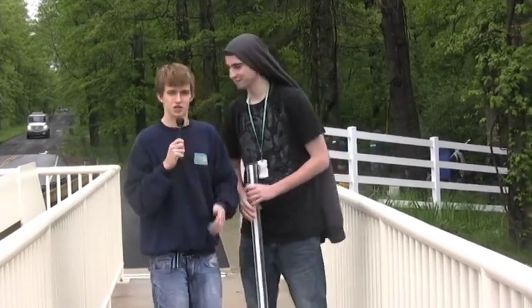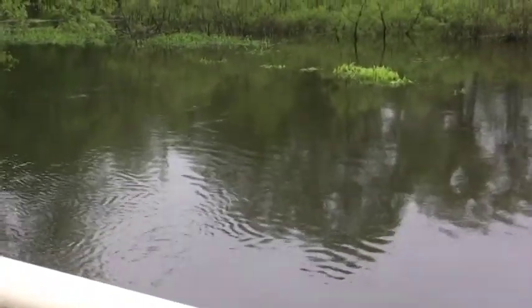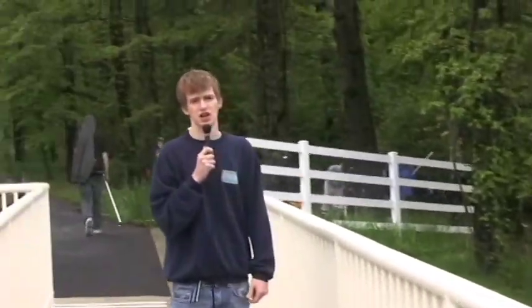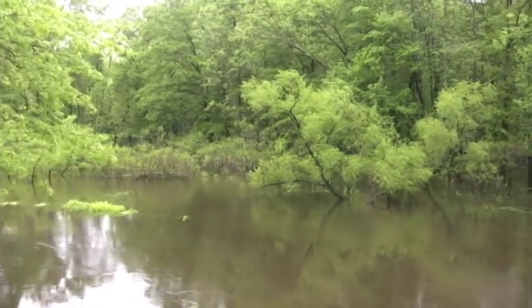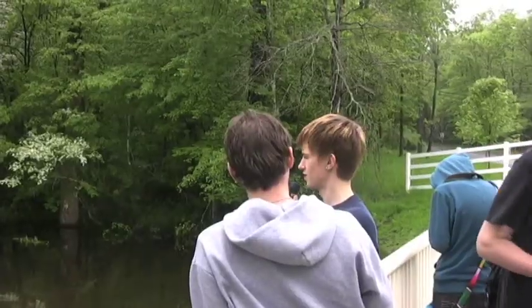Thank you, sir. As you can see here, the water is very dirty due to the climate that we have had. It has been raining a lot this season. And therefore, as you can see, the water is starting to flood into the forest and soon enough into the streets. Now, Mr. Longo, what can you tell me about this river? You can see how it flows this way and how it's all about flooded 100 feet into the forest because of all the rain we've been getting. Very nice, very nice.